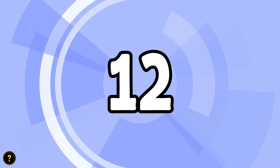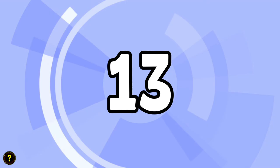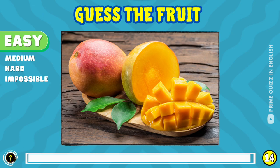Number 12. What is the name of this fruit? Lemon. Number 13. Try to guess this one. Blueberry. Number 14. Can you guess the name of this fruit? Mango.